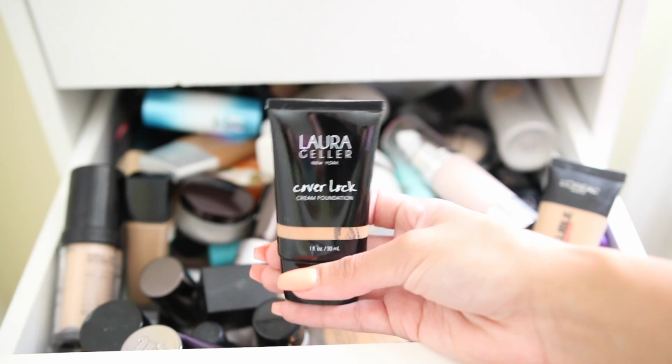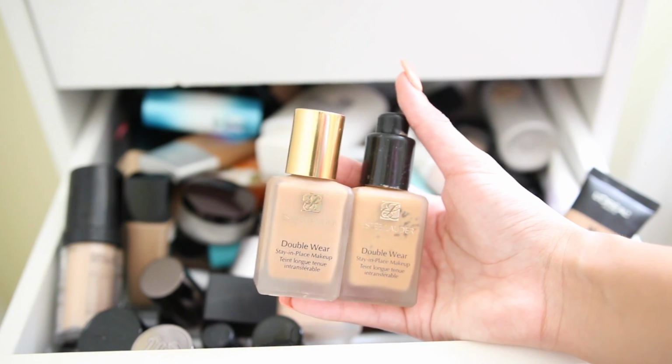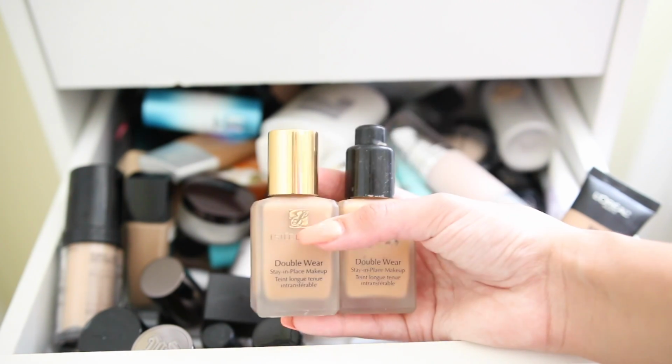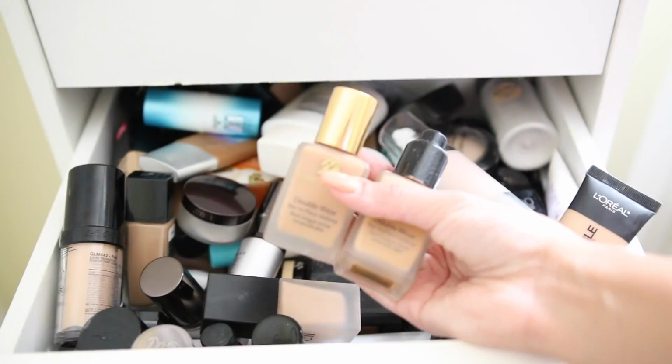This Laura Geller Cover Lock Cream foundation. This color is super orange on my skin, so I'm probably just gonna give this away. Estee Lauder Double Wear is one of my all-time favorite foundations. Definitely keeping both of these shades. They are different, and this pump, I actually got it at MAC because the original foundation doesn't come with the pump. Definitely keeping these as well because I love the finish of these.